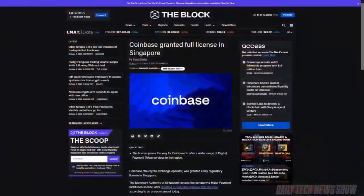While Coinbase is facing increased regulatory scrutiny in multiple areas of the world, including the United States, it just received a regulatory win in Singapore. The Monetary Authority of Singapore has granted the cryptocurrency exchange a major payment institution license. This lets Coinbase offer digital payment token services to retail and institutional customers. The Block.co points out that Singapore has granted these kinds of full licenses to around a dozen crypto operators now.